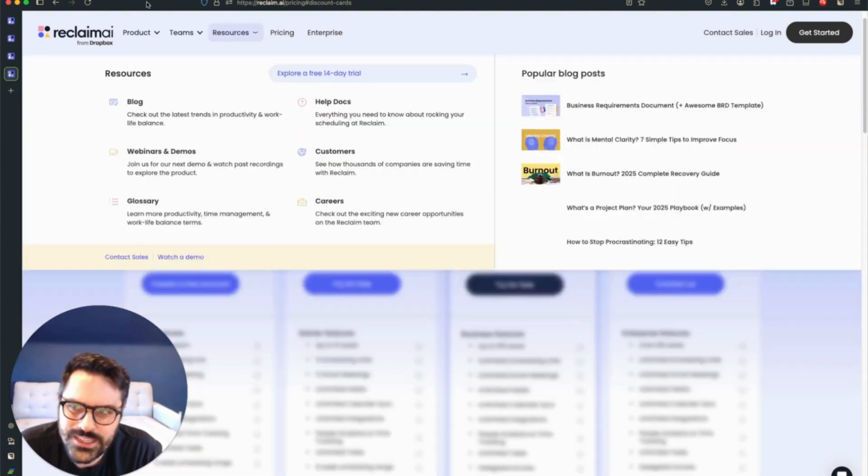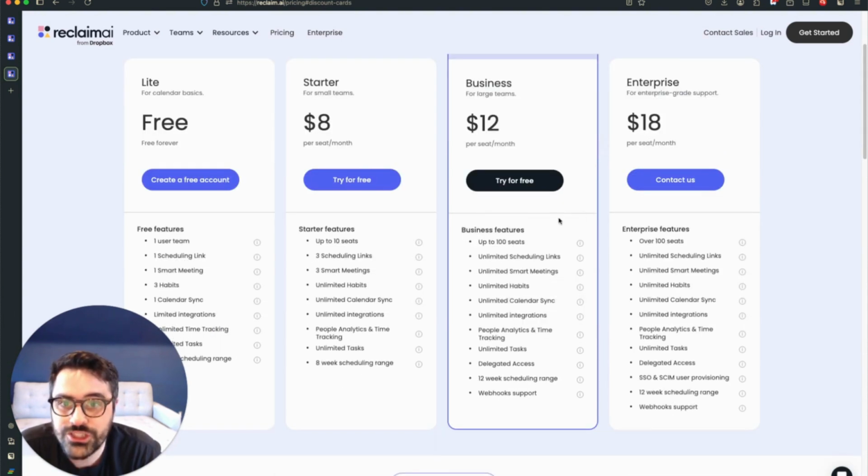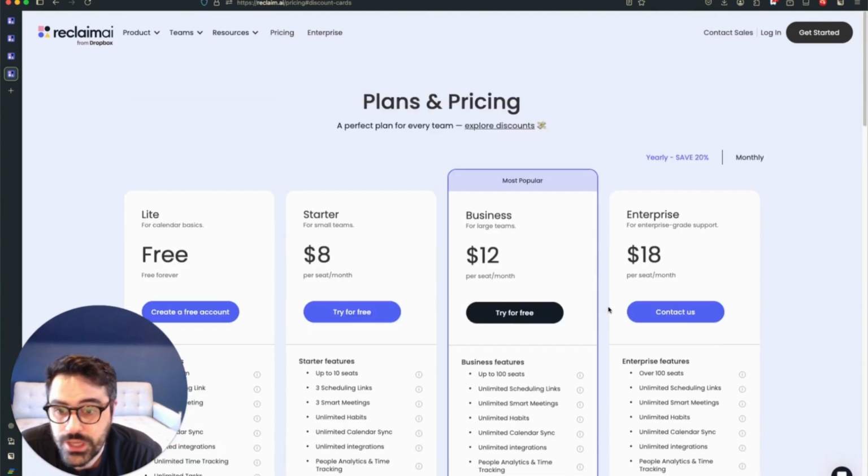And like I said, even after they exited or got acquired, honestly, I've only seen positives. They've really started bringing out a lot of business and enterprise stuff. These two didn't exist when I bought them. So that's obviously where Dropbox is trying to make their money back on this acquisition. So yeah, anyways, let's get into it.